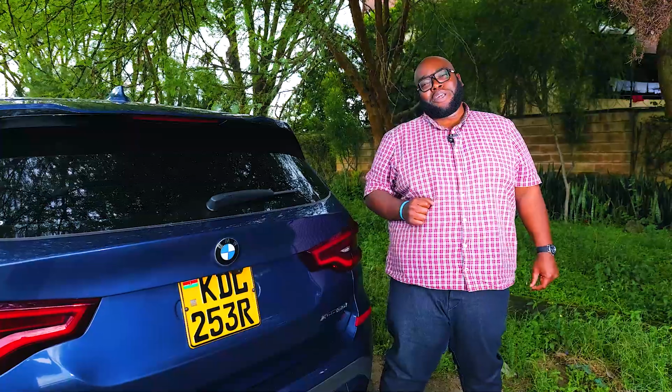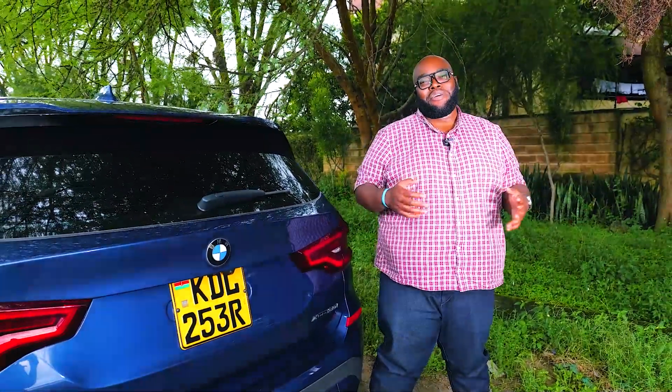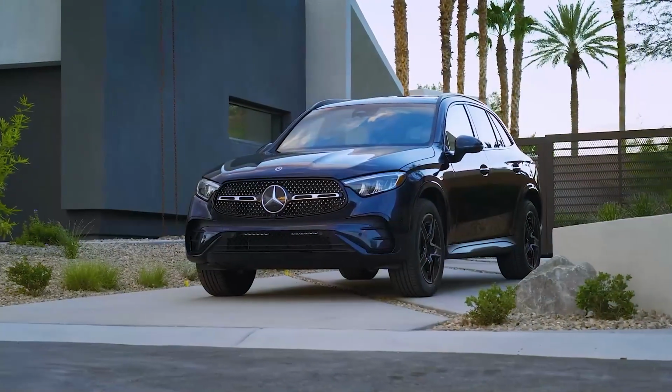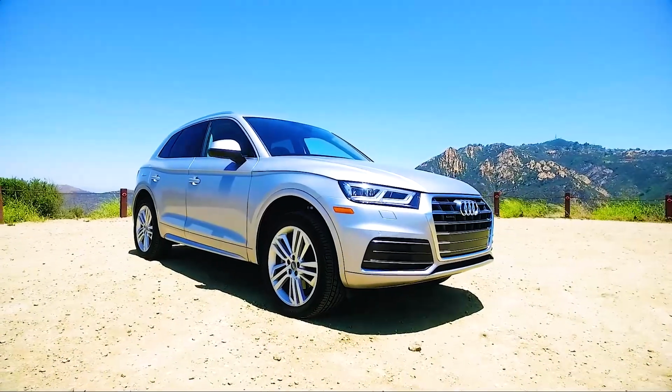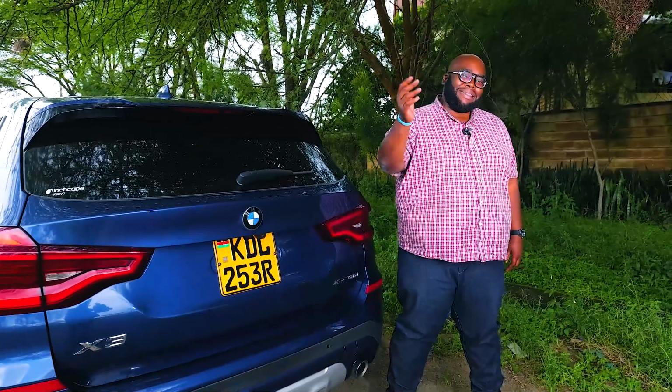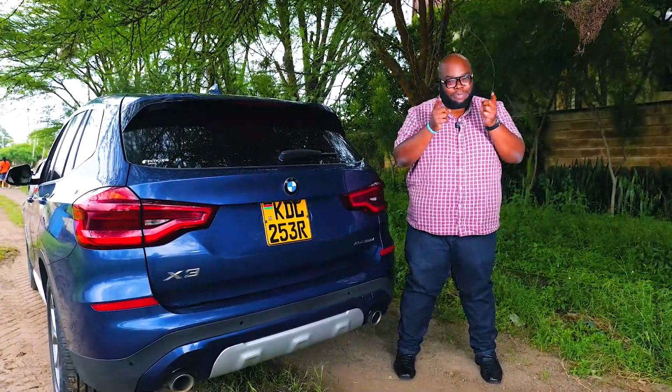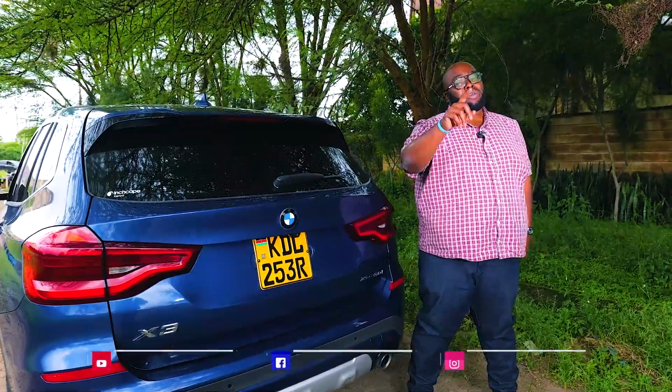But we know that this particular vehicle exists in a space where there's so much competition. Who are the key rivals? Number 1, Mercedes-Benz GLC. Number 2, Audi Q5. And of course, you do have other players in the segment, but they're not as premium as this. So do you reckon that this particular vehicle has all it takes to beat the rivals?